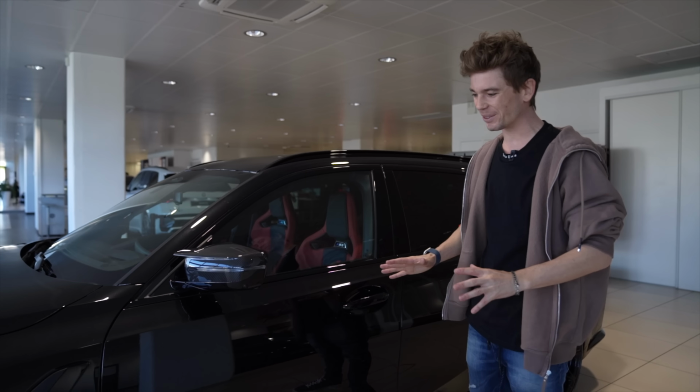On the carbon pack, you get the mirrors in carbon fiber as well, which I think is a really nice touch. You can tell there's a little camera here. There's cameras all over the place. You've got the full 360. It'll park itself. It's just technologically, it's amazing. My phone works as a key, which I know seems standard on a lot of new cars now, but I haven't had that on any car before, so I'm really pumped about having that.